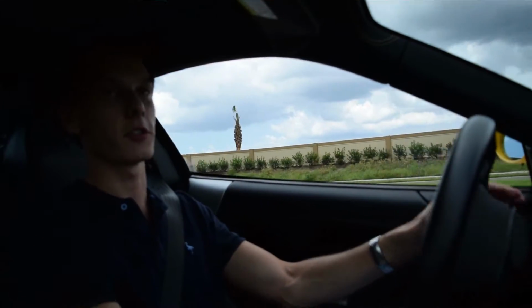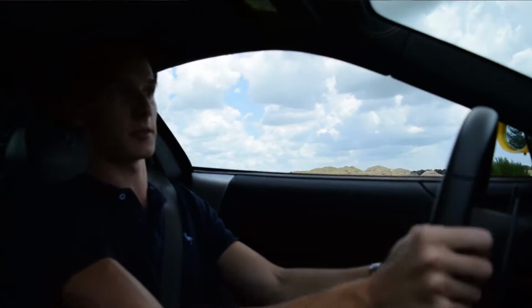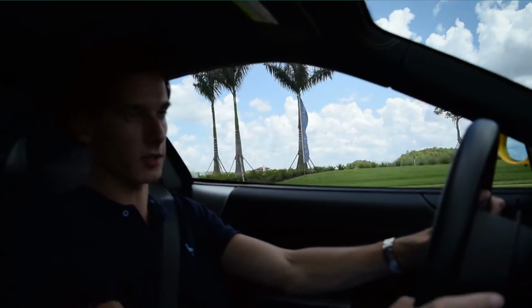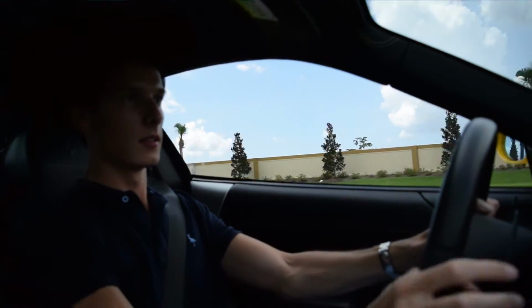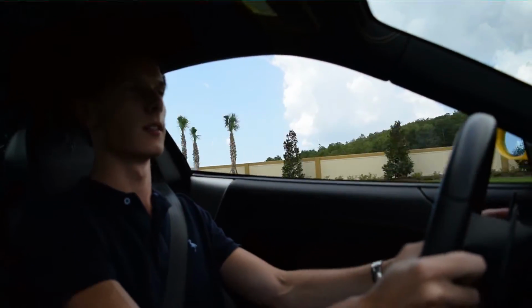But this car, you can use all of the power, all of the time. 0 to 100 in the new cars takes like 6 seconds. In 6 seconds, you're going to jail. This is a much more modest 9 seconds, which is still pretty fast. You can still get into some serious trouble with this car. And listen to that. It never, ever gets old.